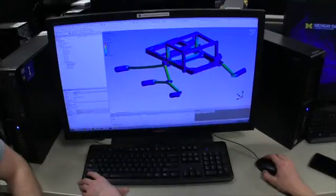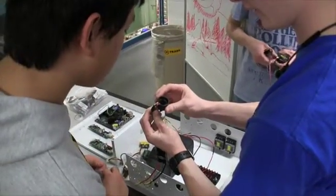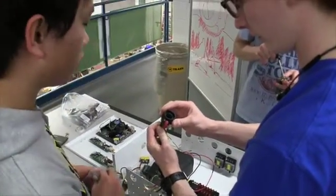Our team members gain experience with the real-world design process, which supplements theory learned in the classroom with hands-on knowledge. By working together to address the tasks of the University Rover Challenge, our team members continue to develop interpersonal skills as well as broaden their understanding of different fields.